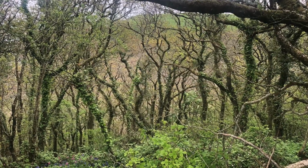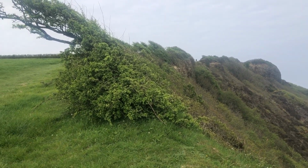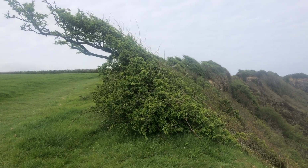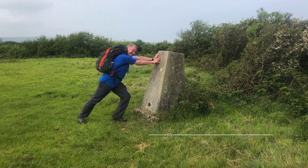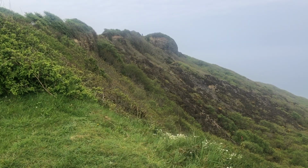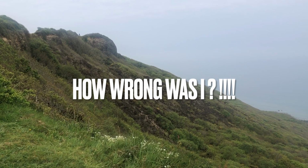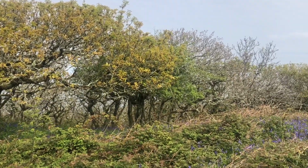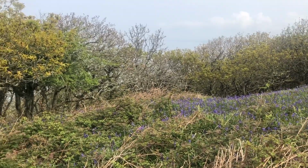Just approaching Dizzard Point, which is that headland over there, having walked through the glorious and soothing woodlands of Dizzard, and the classic hawthorn bushes that tell you which way the prevailing wind blows here. And not such a high tariff day today after the rigours of the most severe of all the southwest coast path legs yesterday. Quercus dwarfus, dwarf oak woodland, above Long Cliff on a glorious walk, and this is rather splendid.